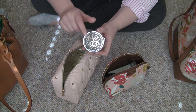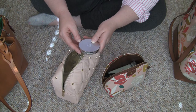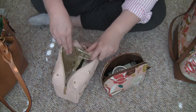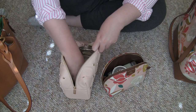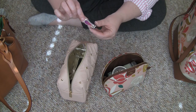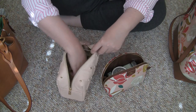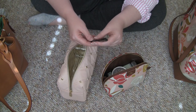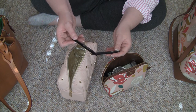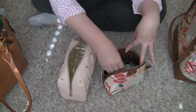And a mirror. This mirror actually matches the pill box. I think these are Brighton. Yeah, they're Brighton. You could probably find them on eBay if you wanted. And then I have another Band-Aid. And a little pair of nail clippers. And then, I'm not sure why I have two, but I have two. These are lip brushes. And they actually fold up so the brush doesn't get all inside your stuff.